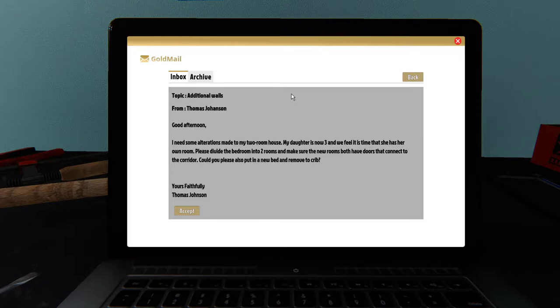My daughter is now three, and she feels like she needs her own room. Please divide the bedroom into two and make sure the new rooms have doors that connect to the corridor. Can you please put in a bed and remove the crib? Yours thankfully, Thomas Johnson. Okay, I think we can handle that, so let's accept it.